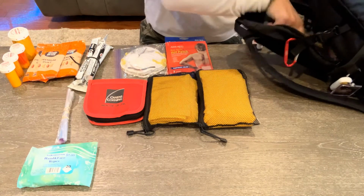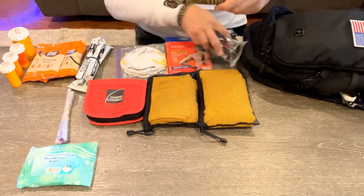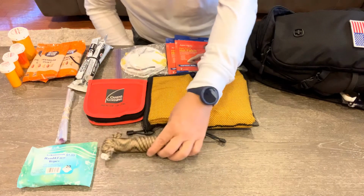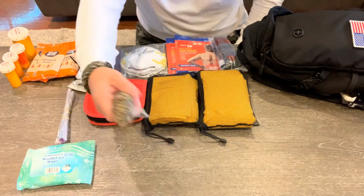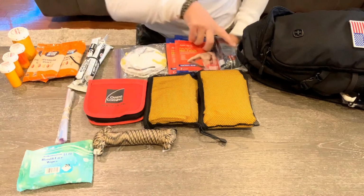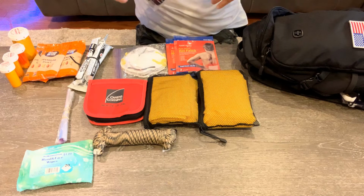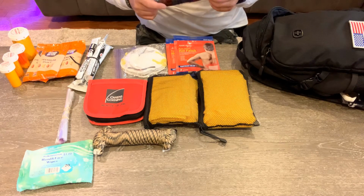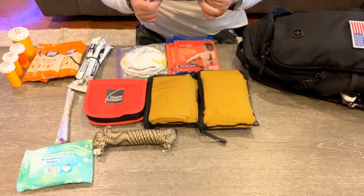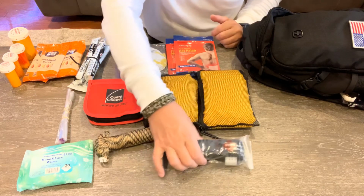Then we're coming to the end, guys. Hang in there with me because I just wanted to show you this. I think this is about 50 feet or 75 feet of paracord. It is some awesome, awesome stuff. And since I've been living in Florida, I carry a firearm with me, not only to protect myself and my family, but others. I decided to keep a tourniquet.